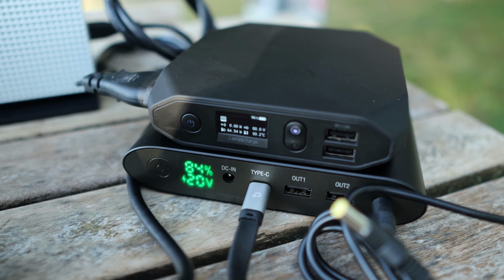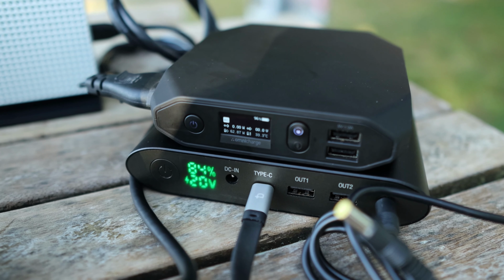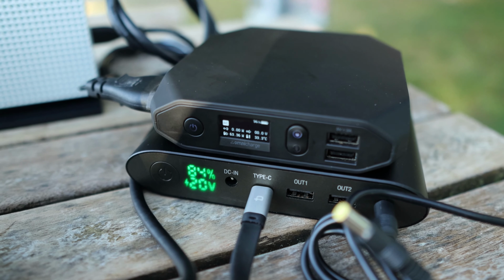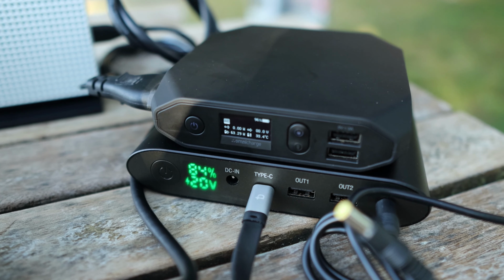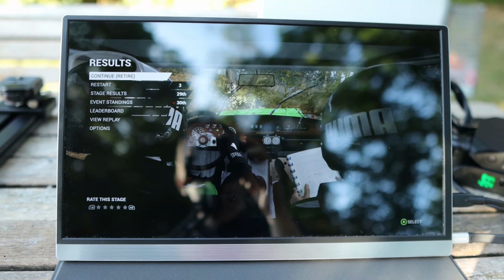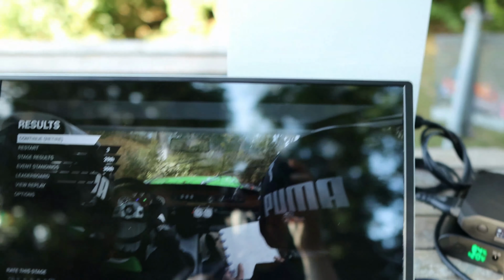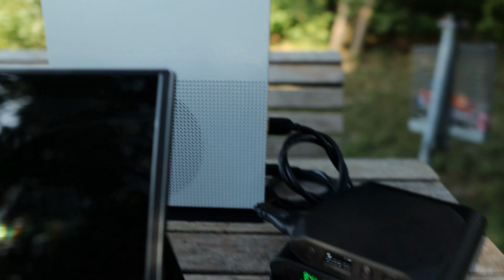Now, of course, the Nintendo Switch is out there, and there are a lot of good games that you can play, and you can even use this external monitor without any dock. So yeah, I really hope that Microsoft is working on a portable Xbox, because I think this is not the easiest way to have a portable Xbox system.